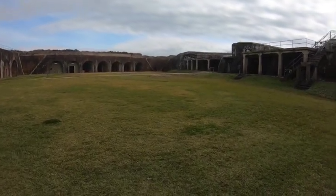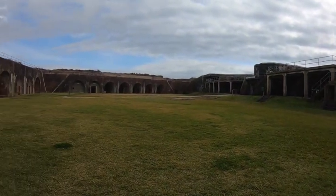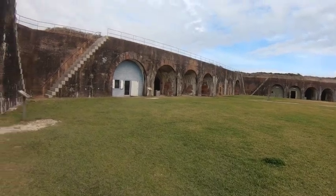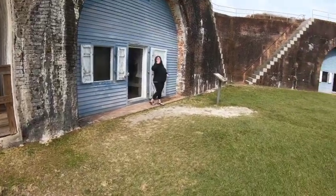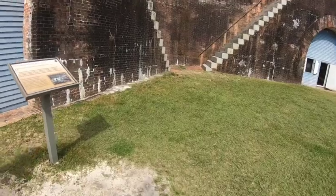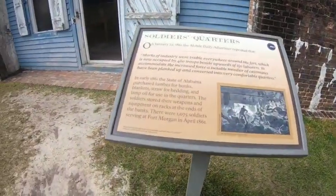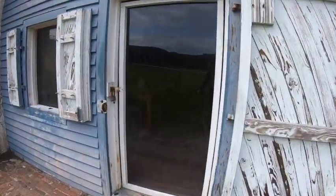Battery Duprel. Wow, this is cool. Is it quarters? Hopefully this will pick up through there. We're gonna try and show you guys. What steep stairs. Hopefully the camera will pick up inside there. But it's like a bunkhouse from back during those times.